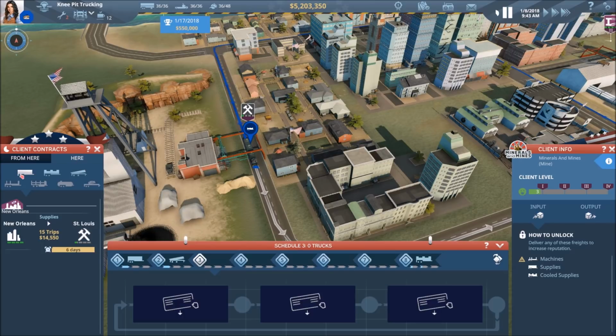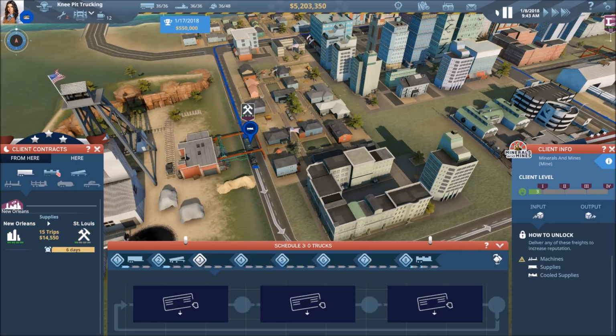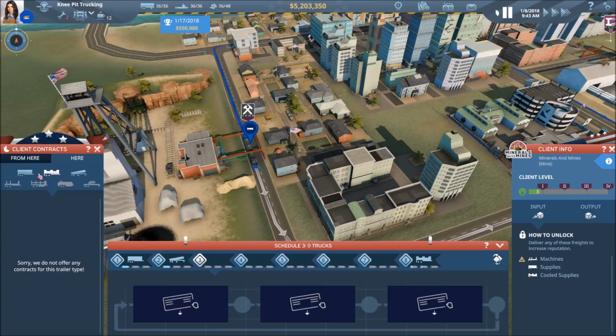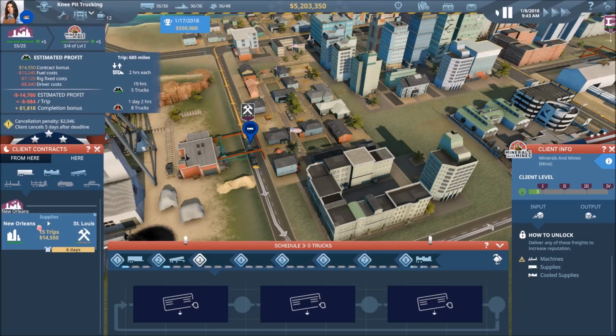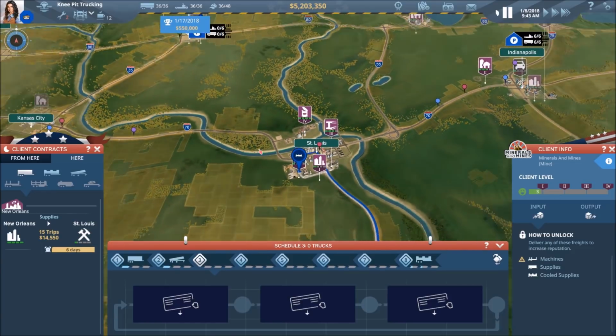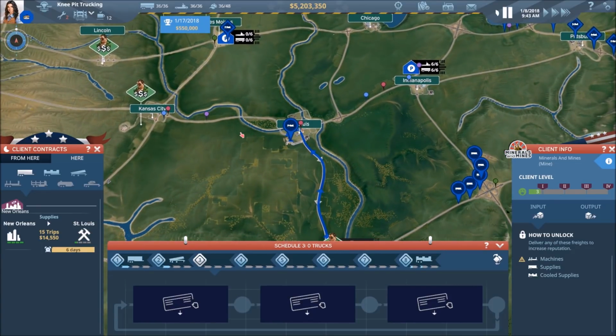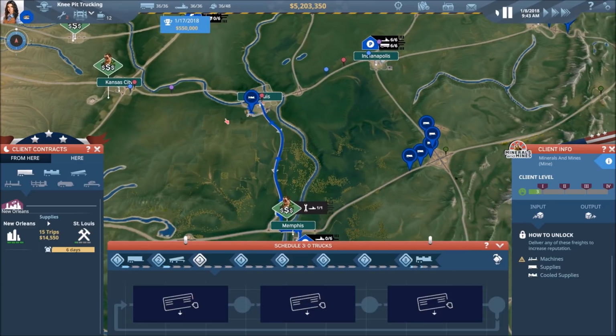Going to here. All right, there's a 15 trip deal for the dry trailers. It would lose money though. It may be worth it. Let's see. Okay, wow. So they don't have anything else. We lose 14 grand, but it would allow us to unlock. I think I like it. Not money wise, but we need to unlock, and this is currently our best deal to do it.